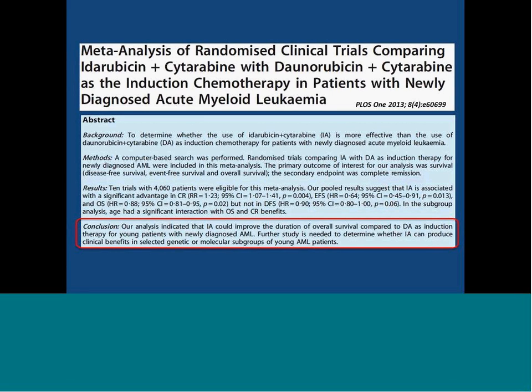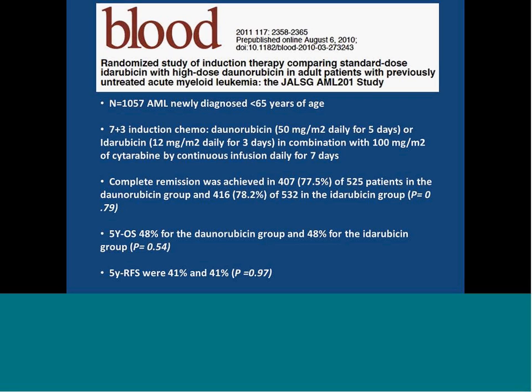Correct. That's why people criticize it. For example, this Japanese study did 50 mg per meter square for 5 days. That's what they labeled as high-dose daunorubicin. Our high dose is 90 mg per meter square for 3 days, so that's 270 milligrams per meter square. This is 250 mg per meter square.